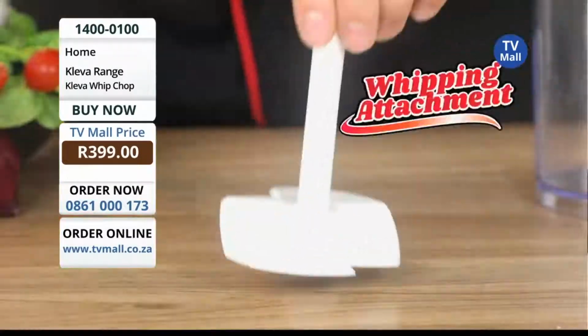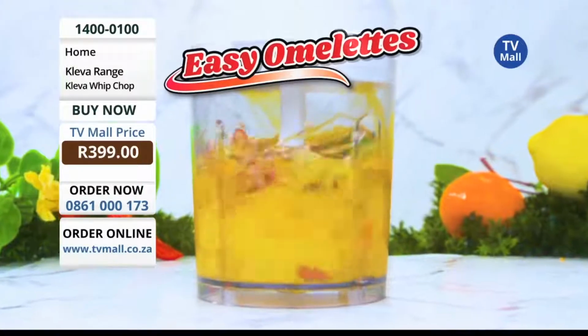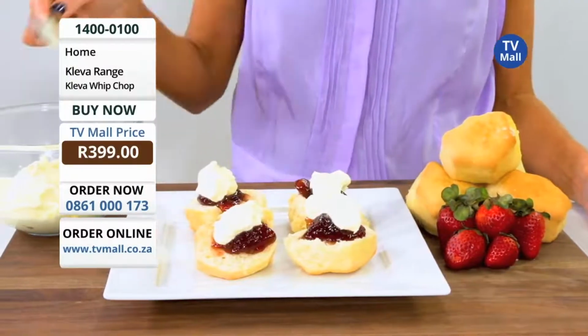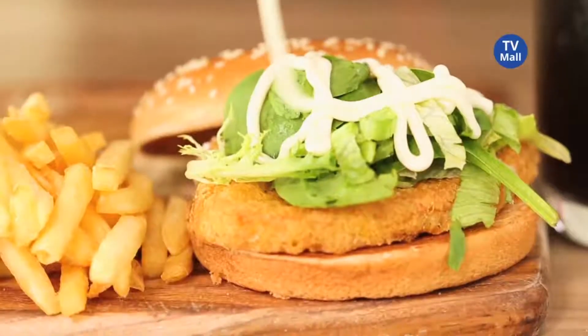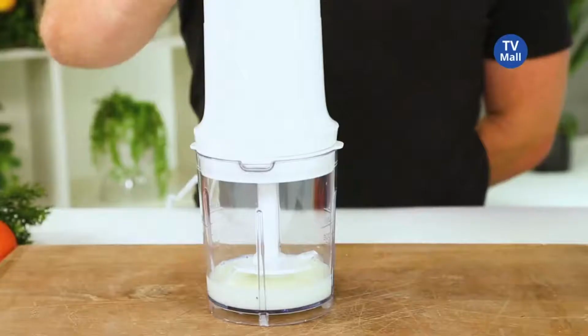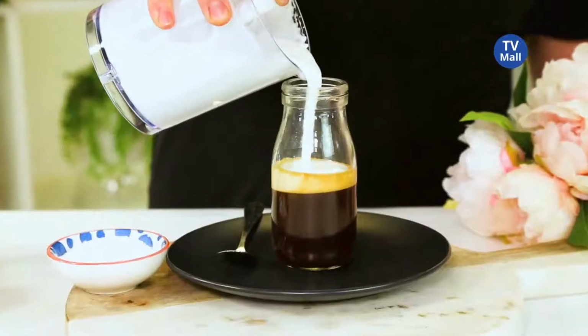Just switch out the blade and you've got the ultimate whipping machine. Whipped cream, exactly how you want it. Whole egg mayonnaise is now so easy with no preservatives or colourings. Make your own seafood sauce. Whip cappuccino froth just like a professional barista.